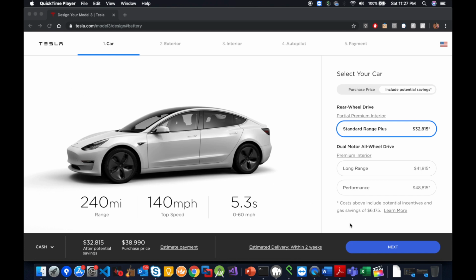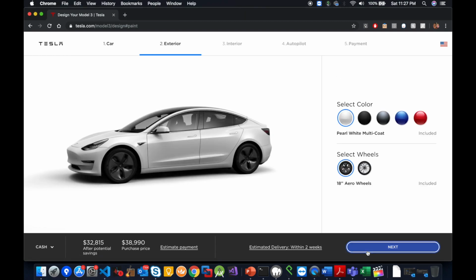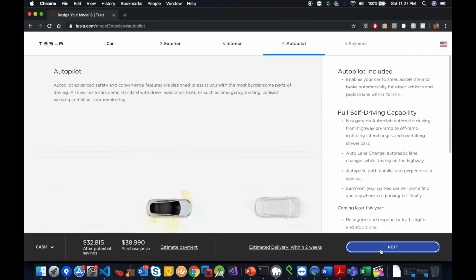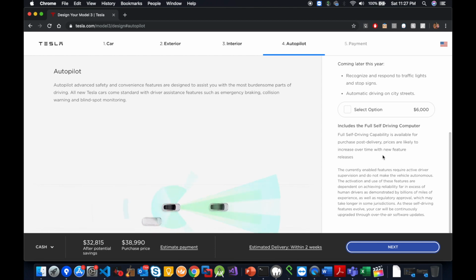Now, as you can see, anything above the standard option costs more money, and this is true with pretty much everything. It costs more money for long range, for extra performance, and as we go through here, you'll see that everything else costs thousands of more dollars, which we're not going to do. And even the autopilot portion, it's a whopping $6,000. As much as I'd like to get this, there's no way in hell I'm paying $6,000. That's a whole other car.